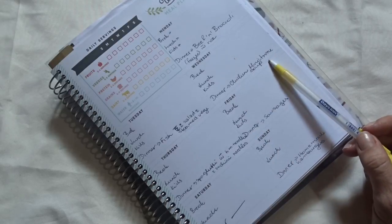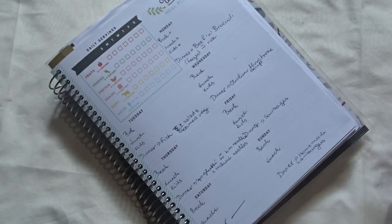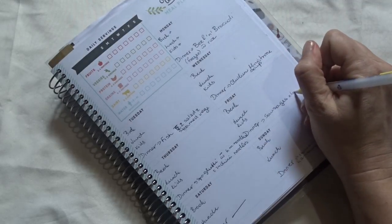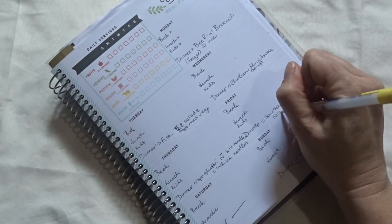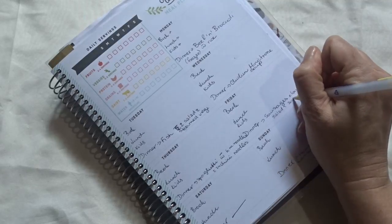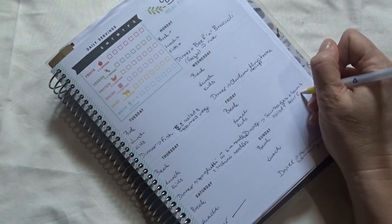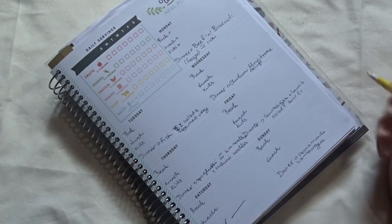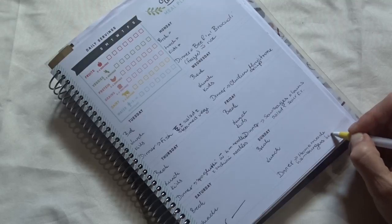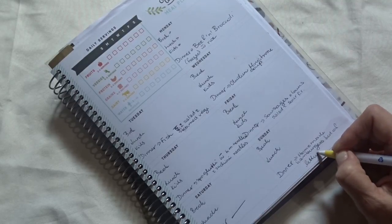Chicken minestrone, I don't need a side dish with that. Spaghetti, I don't need a side dish. Sausages and buns for the kids, and we'll just do salad and sauerkraut for my husband and I. I don't know how to spell sauerkraut. And same with the burgers, it will be on a bed of lettuce. And for the kids, they'll have buns.